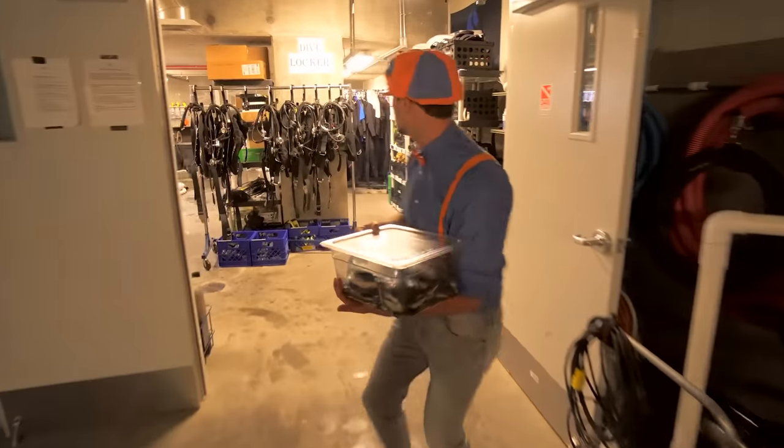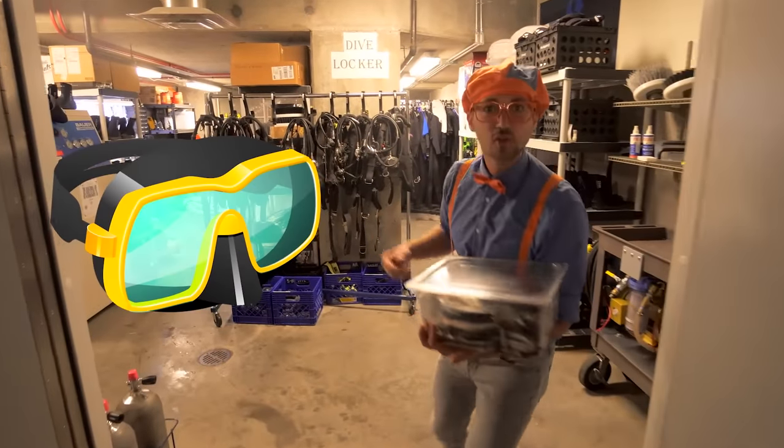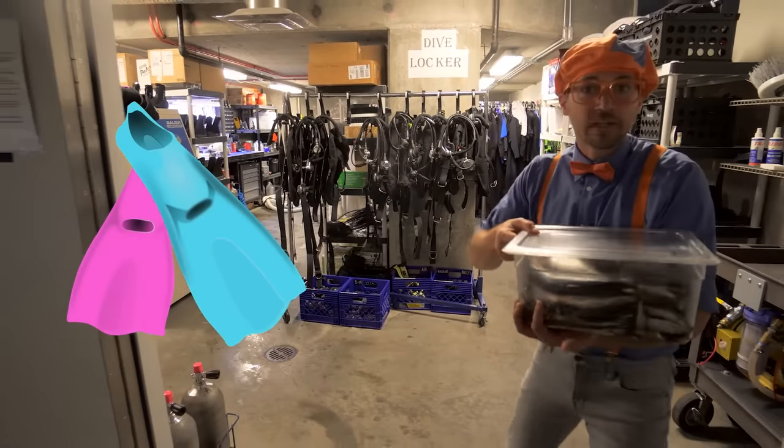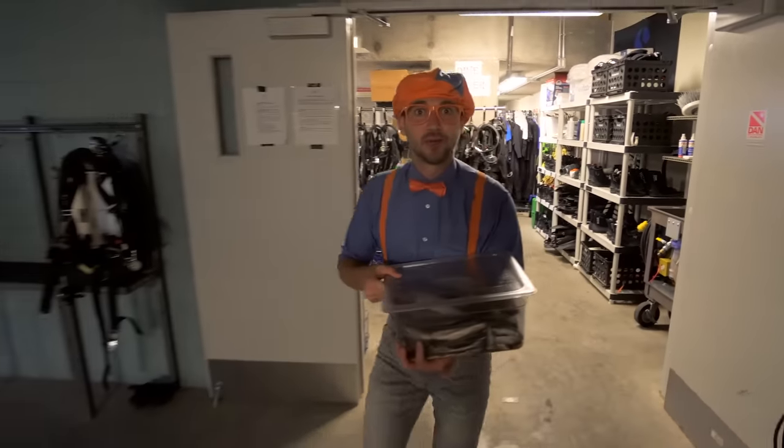Whoa, look at this room. Whoa, there's so much scuba gear in here. Tanks, wetsuits. Okay, we need to take this fish to the sharks. I bet they're really hungry. Come on.